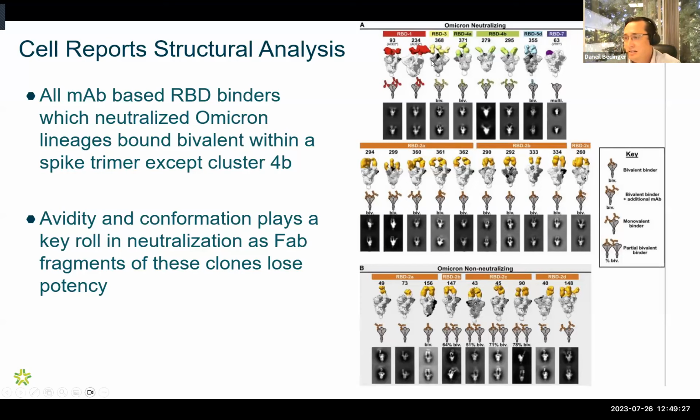There was one subdomain, RBD4B, which actually still maintained potent neutralizers with monovalent binding. And it's interesting that in that region where those clones bind, there are 3 mutations in some of the Omicron strains. 2 are conserved and 1 is right on the edge. So those clones are able to bind around the mutational set and maintain potency, whereas the high avidity in the other ones seems to maintain some potency, as the affinity is enhanced, and I think there are structural limitations to how the spike can move when bound bivalently by an antibody. So this is another really interesting paper that came from this work.